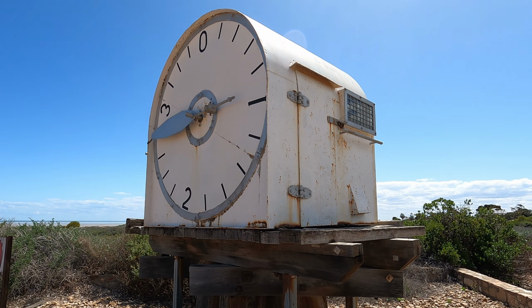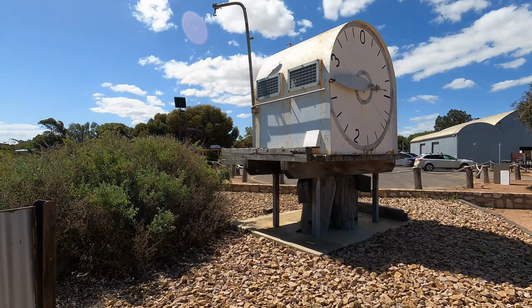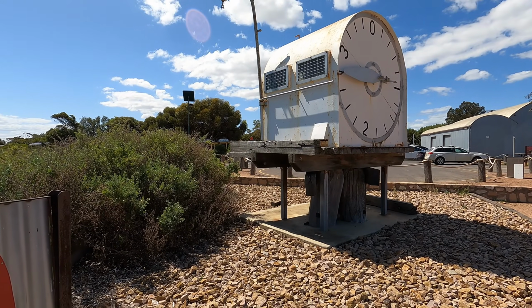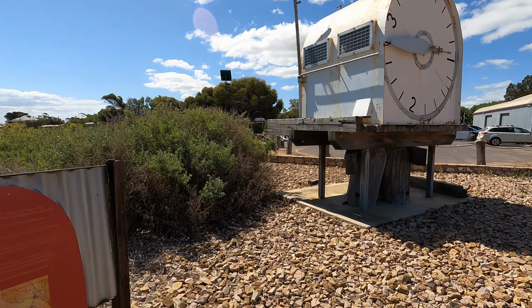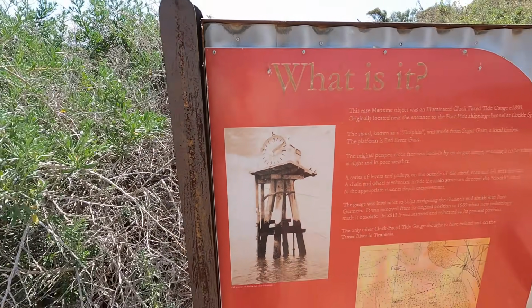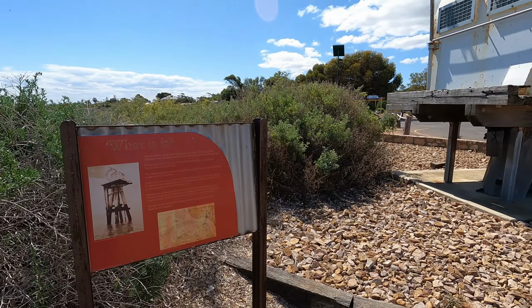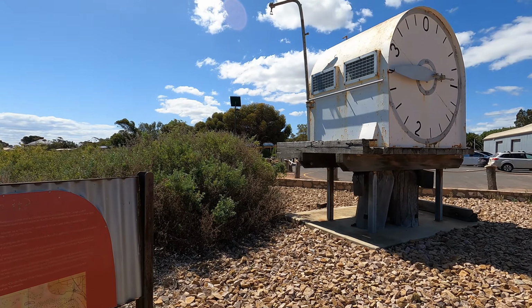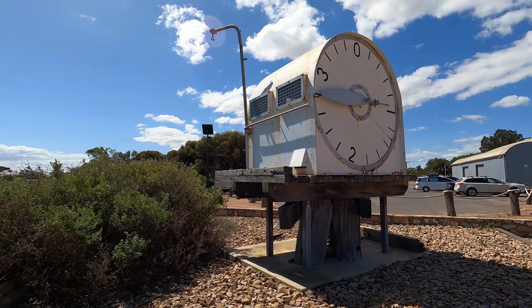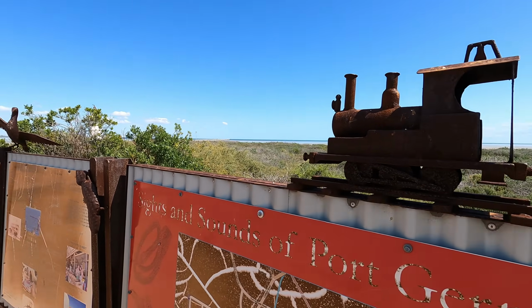There's a sign here that says this is a clock face tide gauge, circa 1800s, originally located near the entrance to the Port Pirie shipping channel. So it was originally like that. Yeah, it still exists. Little sculptures everywhere.